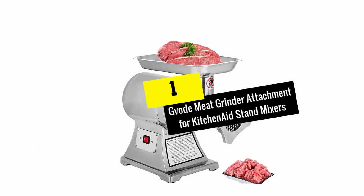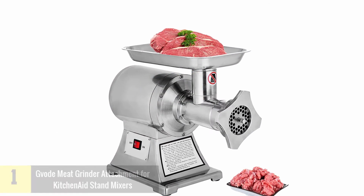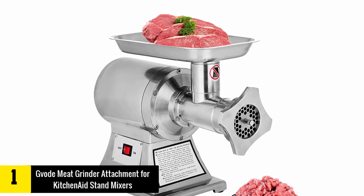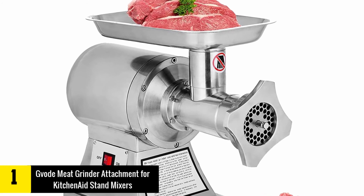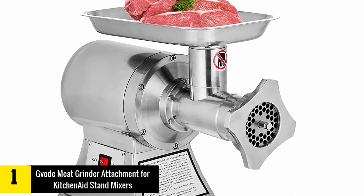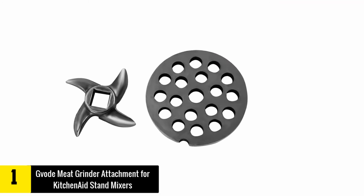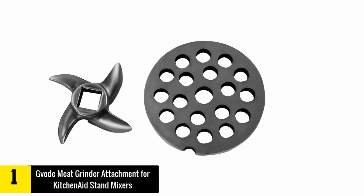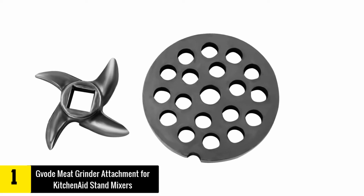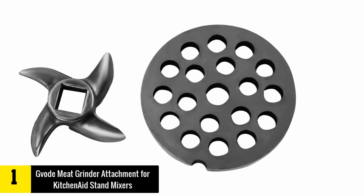At number 1, Gvode Meat Grinder Attachment for KitchenAid Stand Mixers. Topping us off is this monstrously powerful commercial meat grinder. You get a whopping 1.5 horsepower out of this beast, 1100 watts, which is enough to grind just about anything. It slams through pretty much anything you put in it, any kind of meat you'd care to use, including incredibly dense and gristly meat, and even poultry bones, but not beef bones and the like.